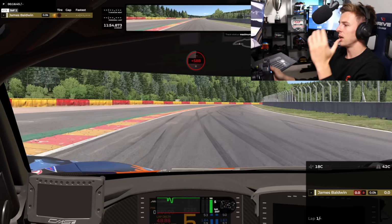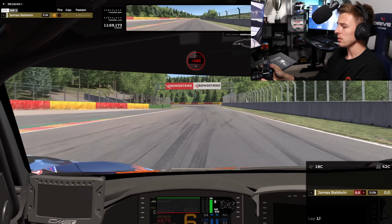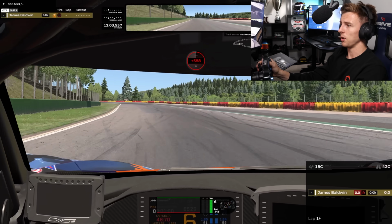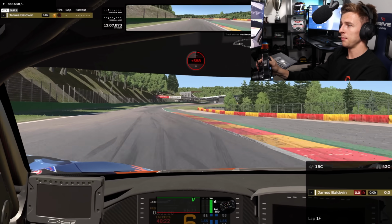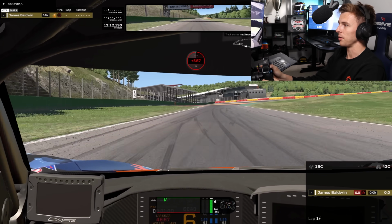The tyres have recovered, despite the fact I've just had a massive burnout with them. And the tyres are still quite cold as well. I can still drive the thing. Whereas previously, if I did that, you can see it is a bit twitchy, but in real life, if I did a burnout, it would be a little bit sketchy and twitchy on the rear. So I feel like they've captured that quite nicely. They've found a nice balance.